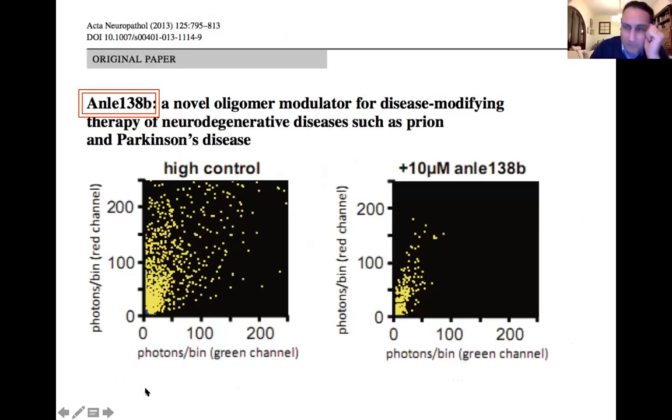Just to show you some results from this research: here on the left-hand side, those yellow dots all represent the alpha-synuclein aggregates. Each dot represents what we found in the Lewy bodies. So these are more or less the Lewy bodies, let's put it this way.